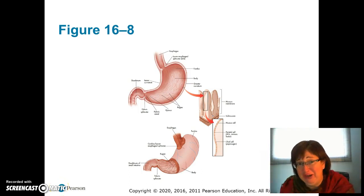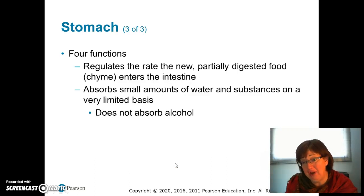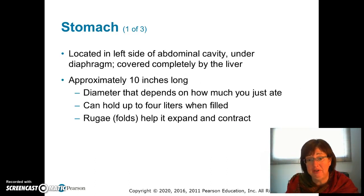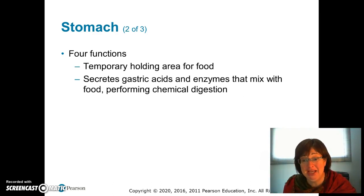Okay, part 3. Here we go again. As I said, the stomach has 3 layers of muscles. It's a J-shaped sac that has great expandability. So it's got what are called these rugae here, which allow it to expand when full. When you look at the stomach, it can hold up to 4 liters. That's like a big milk jug when full because it expands.